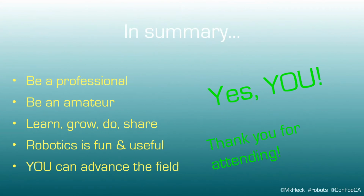So in summary, because I don't want to run into the next segment here, be a professional. Whatever you do, do it the best you can, and leverage that skill set and knowledge set to new domains. Robotics is an exciting field that you can contribute to, learn and grow from, and give back to your community, and help advance the cause in a responsible way. As you learn, share it. When you take things that I do and share your advancements, and I take things that you do, we all build and advance the field faster, and again, we do so in a responsible way.